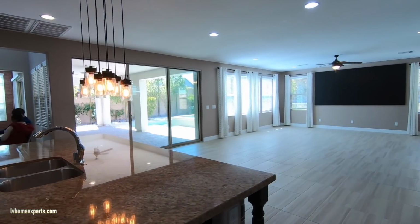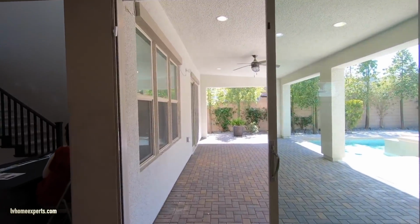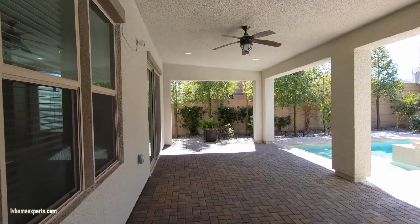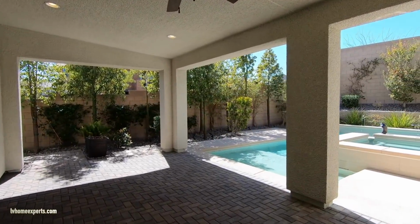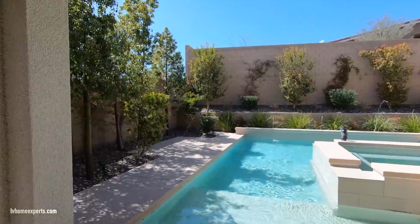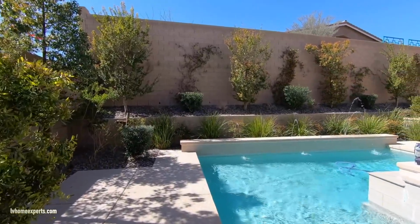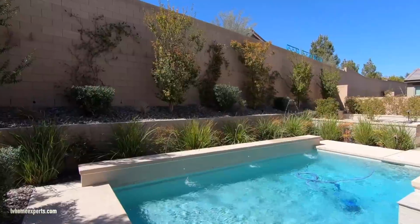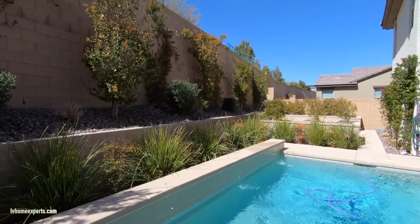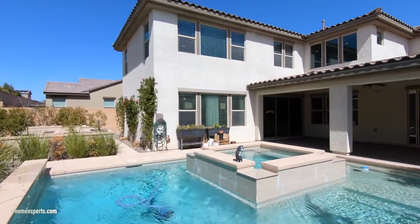I'm going to take you guys outside to the back. So we have a nice covered patio. You do have the pavers, and you have a beautiful PebbleTech pool. You got the jacuzzi, bunch of river rock, a lot of vegetation, trees, beautiful water feature. Definitely a beautiful home for sure.